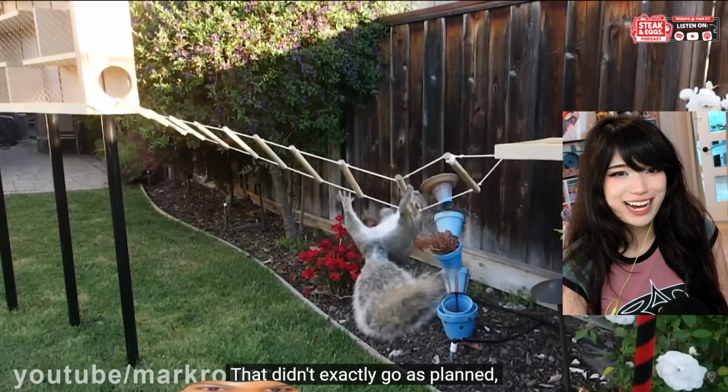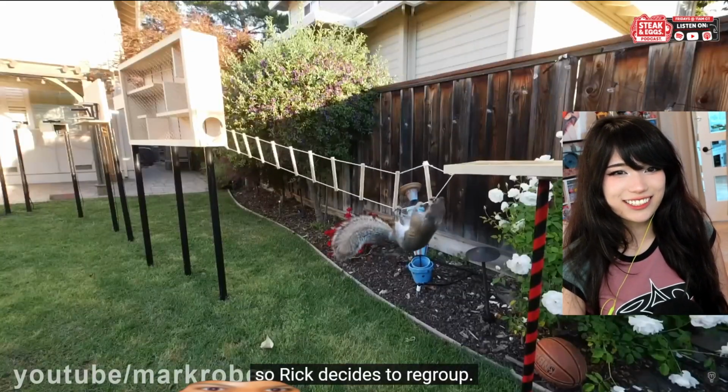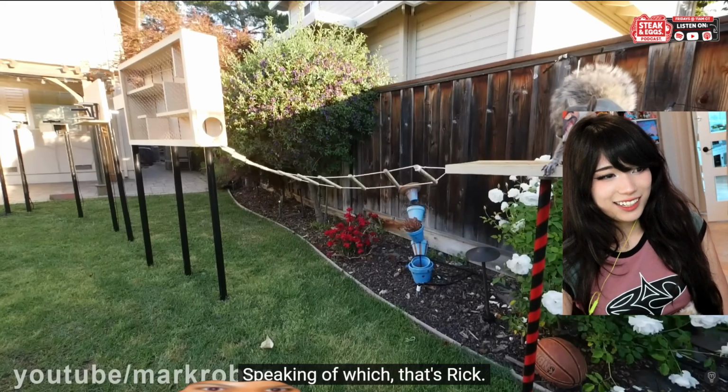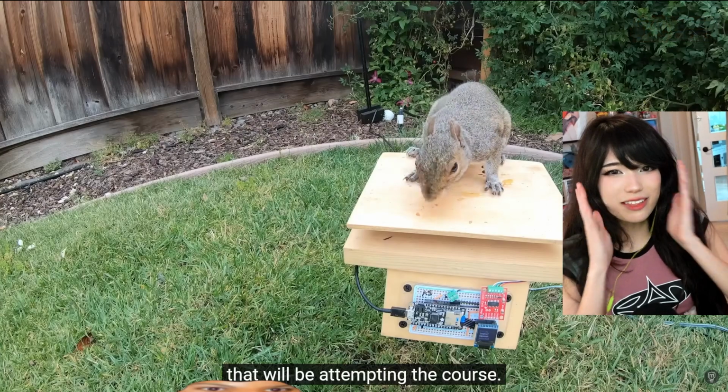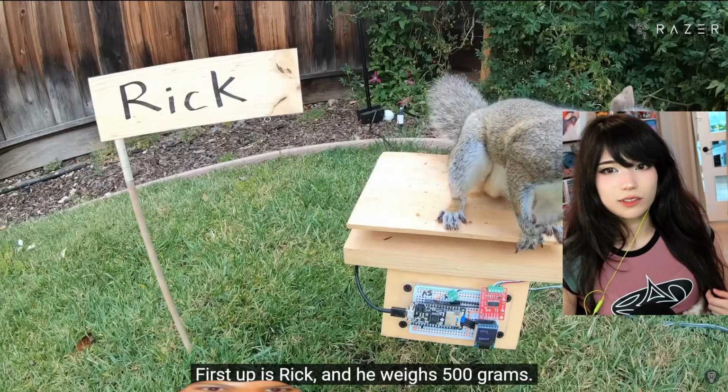Dude, look at this dumbass. That didn't exactly go as planned, so Rick decides to regroup. Speaking of which, that's Rick. There are a total of 4 competitors that will be attempting the course. First up is Rick, and he weighs 500 grams.